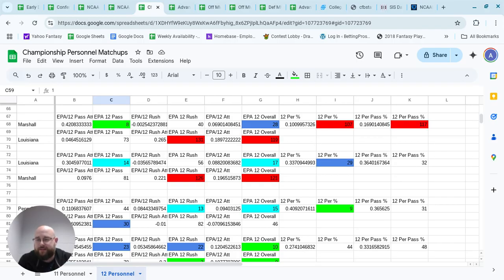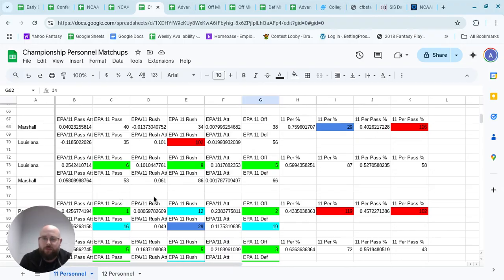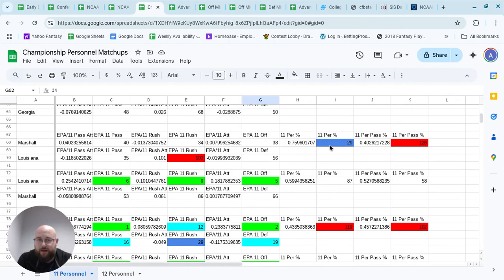And then this is the other part, okay? When we're looking at the personnel, you can see that Louisiana in 11 personnel is really good. They're good all the way across the board. Fifth overall in EPA. They run it 59% of the time, so slightly below average. And Marshall is not fantastic at defending it, right? When we look at Marshall on the opposite side, they're good. They're just not as good, all right?